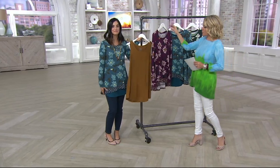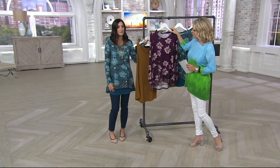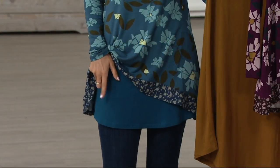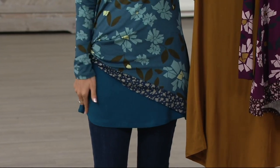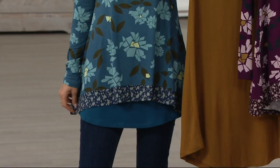So this is the blue dusk that you have on, by the way. Yes. Four colors in that print, then we've got a two-color print at the hemline, and then you get a tank top as well. This is a twofer, and this tank has that nice smile hemline. So flattering. I also enjoy the length of the tank because it gives you lots of coverage.